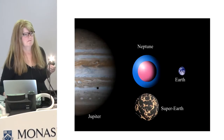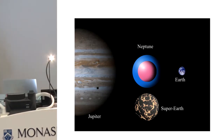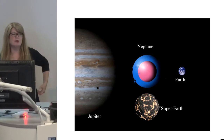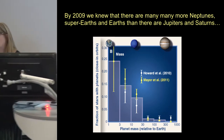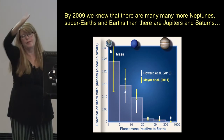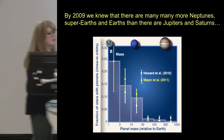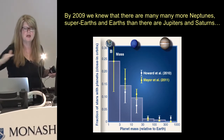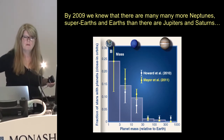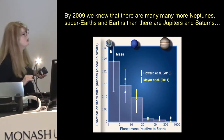Okay, that's a little slide indicating the relative sizes of the planets, including these funny things called super Earths. By 2009, we knew that there were many, many more Neptunes and super-Earths and Earths than there are Jupiters and Saturns. I showed you that plot before with the curve going up towards lower mass planets. This is actually an old plot as well, but we now know that the further down you go in mass, the more and more there are of these planets. They're harder and harder to detect, but they're there.